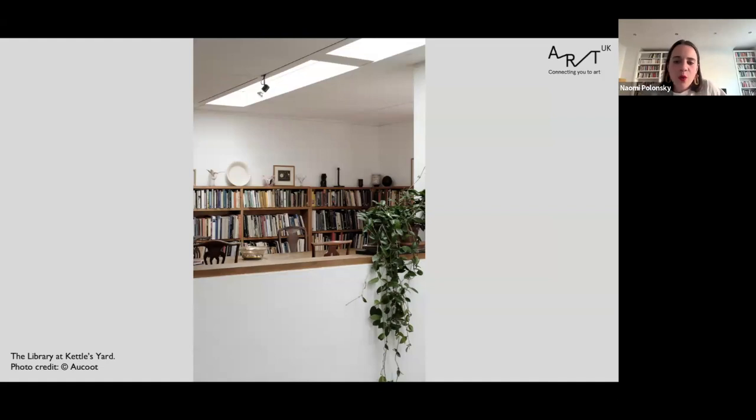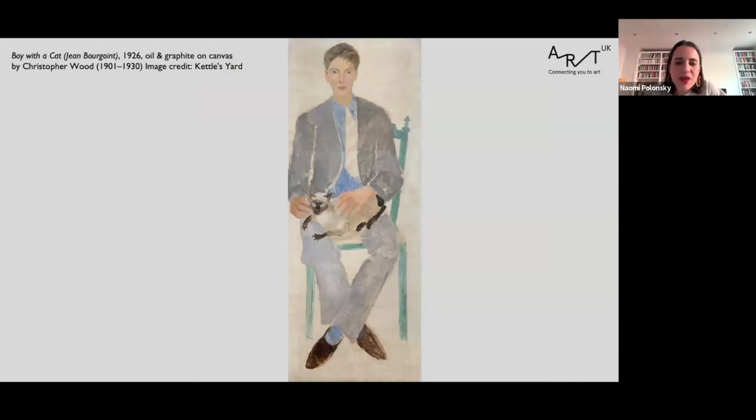On the corner wall in the library, hidden from view in this photograph, is Christopher Wood's Boy with Cat, which is one of the best loved works in our collection. Christopher Wood is another artist closely associated with Kettle's Yard.